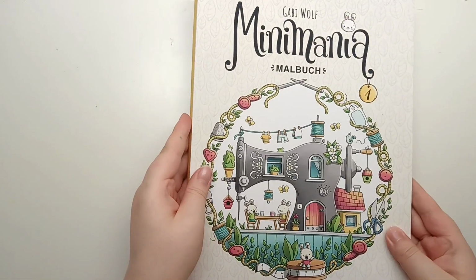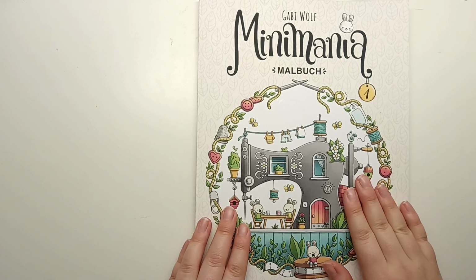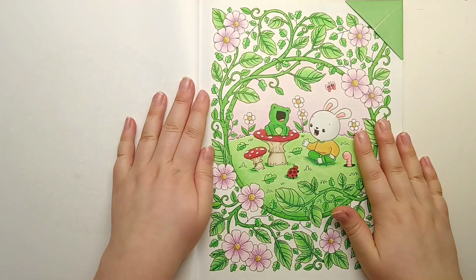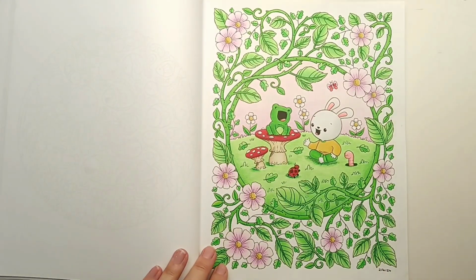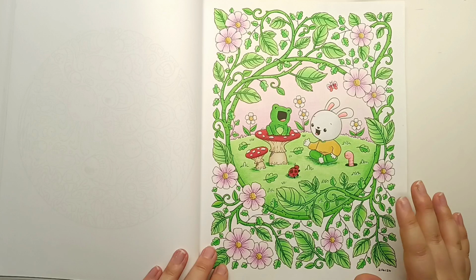So the first book I have is Mania Volume 1 by the lovely Gabby Wolf. This is my full book colour along over on Instagram, and this was the page that was actually for March. I was a bit late at finishing this. I tried really hard to get it done for the end of March, but didn't quite get it finished. The end of March was quite busy for me as it was Easter and I was working a lot.